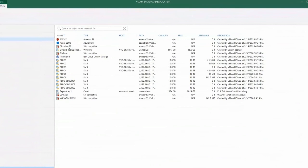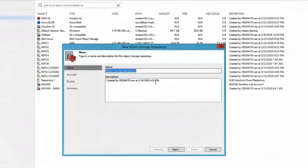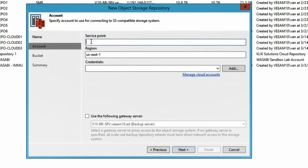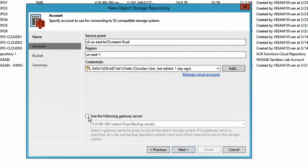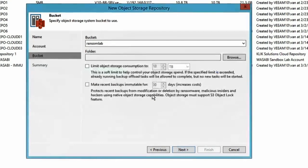And here we're over in the Veeam backup and replication interface, and what we're going to do is add a new S3 object storage repository to Veeam. So as we see here, we're just going to give this a name. This will be our Cloudian S3 immutable repository. This is where I paste in the HTTPS endpoint. Select your secure credentials. If you need to use a gateway server to access, you can click that and use that here. We'll confirm our SSL security certificate.